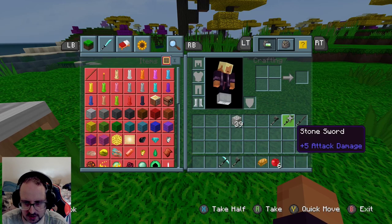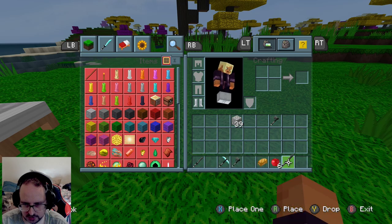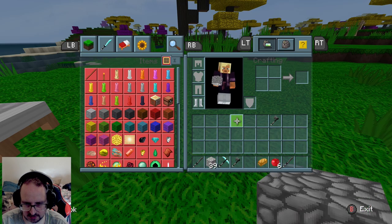Now let's go back to the house and see if we can do things. We'll use the cobblestone, guys. That's a building material for the time being.